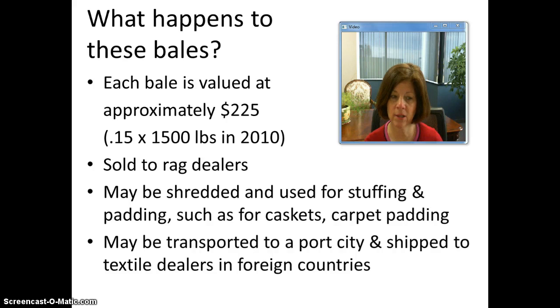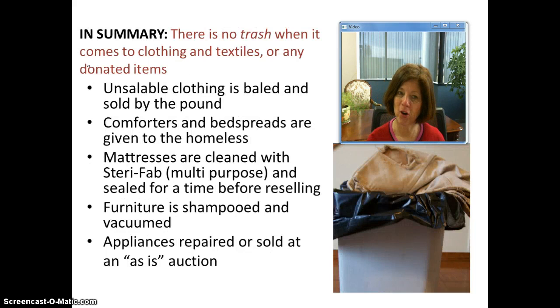It's sold to rag dealers, and they do a variety of things with it. They may shred it and use it for stuffing and padding. It may be transported to a port city and shipped internationally, where rag dealers in other countries open up these bales and pull out the usable items and sell those on the market. They especially like items like NBA merchandise or NFL merchandise or Walt Disney merchandise, just things that are very Western.